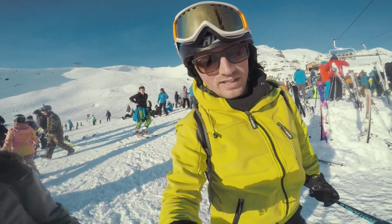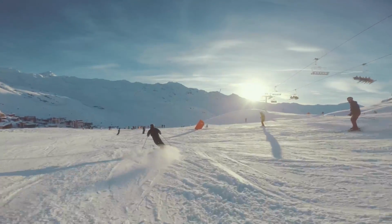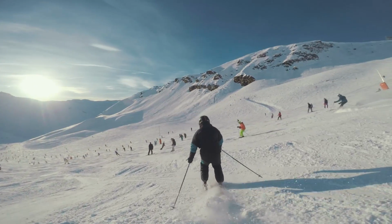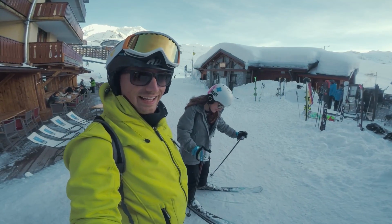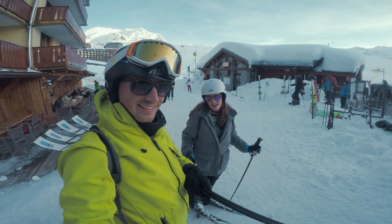Another Folie Douce over. Now ski back down to the resort. And that is the end of another great skiing day. Glorious skiing day.